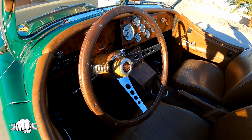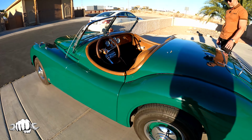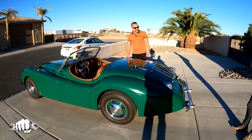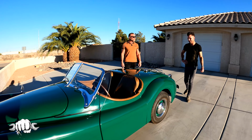And this car was like the belle of the ball of Hollywood when this thing came out. There were some legends that had this car, right? Yep. Clark Gable had one, Cary Grant, Humphrey Bogart, Clint Eastwood, Jayne Mansfield.